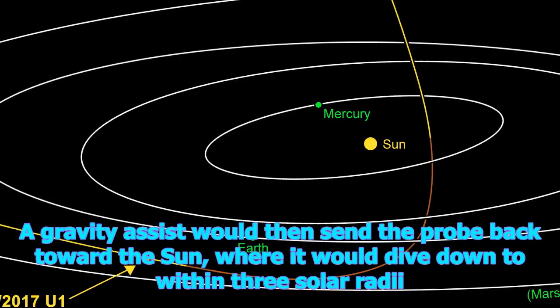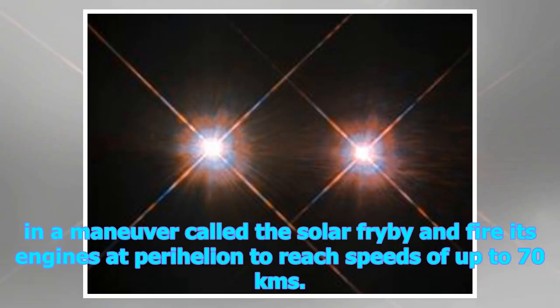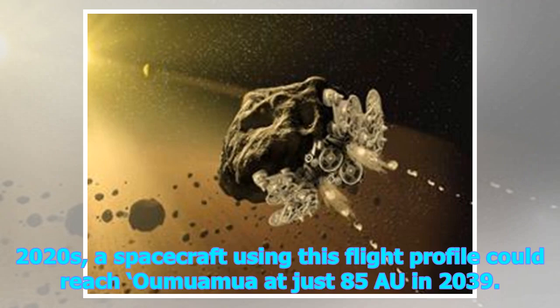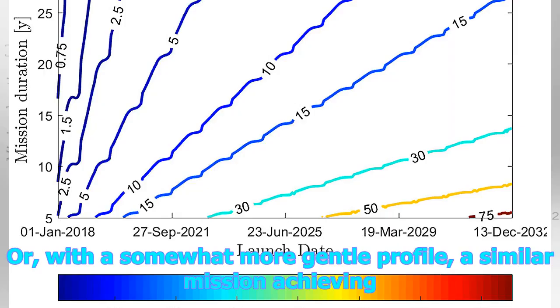A gravity assist would then send the probe back toward the Sun, where it would dive down to within 3 solar radii, a maneuver called the solar Oberth maneuver, and fire its engines at perihelion to reach speeds of up to 70 km/s. With a 2025 launch, the SpaceX BFR is supposed to be ready to go in the early 2020s. A spacecraft using this flight profile could reach Oumuamua at just 85 astronomical units in 2039.